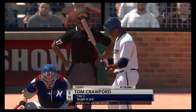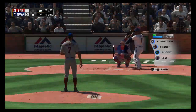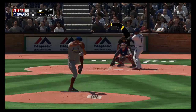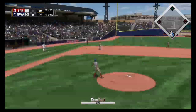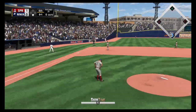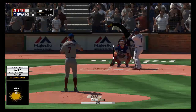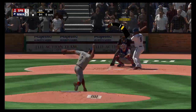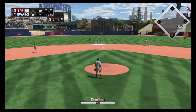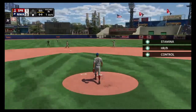Leading off the inning, Tom Crawford, as they'll look to get something going here and even this game up. Baseman, Tom Crawford. Here's the first pitch to him. It's a high fly ball headed for the left field corner. If it stays fair, it's gone. And that nearly would have gotten him on the board. Instead, it's a long foul ball. And he pops it up back behind second base. Number 96 waits on it, looks it into his glove, and there's one gone.